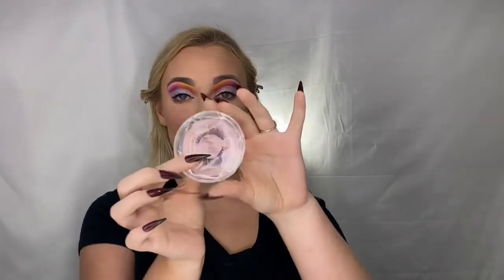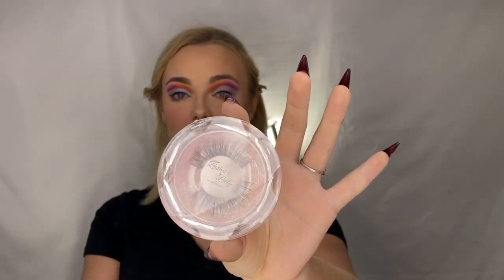I have a couple brands that I really, really like, but today we're going to be using Lashes by Lely. They are a small brand, but I love their lashes. We are going to be using Unique, and you can use Codilla for money off your purchase.